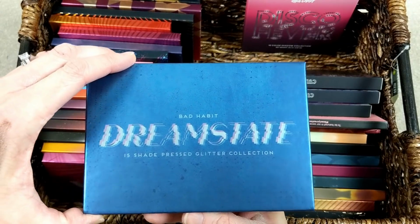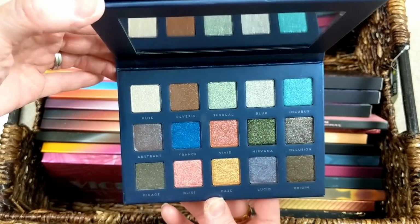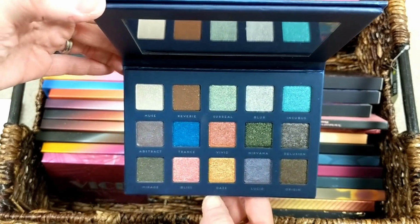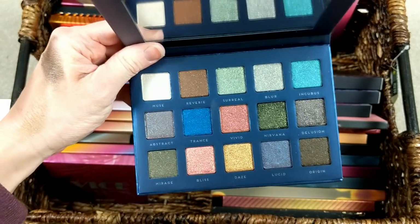And then next up we have the Bad Habit Dream State palette. This one is all pressed glitters. I haven't tried it yet, but I believe it's supposed to be a dupe for an Urban Decay palette that came out a while back. I can't remember off the top of my head, but again, I haven't played with this yet, so I'm not quite sure what the formula is like.